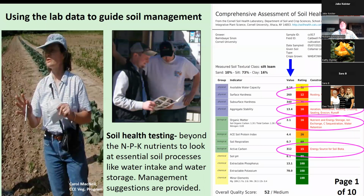Here's where we talk about management. Here's an extension agent, Carol McNeil, a top-notch agent. She's standing in front of a field. Here's a row of cabbage that had a cover crop back here. Nothing grew well in this field. What's going on? It had plenty of fertility, but nothing was growing well, and people were guessing, well, it's this, it's that. But we were able to test it, get this information back, then talk about what we might do, work with the grower, come up with ideas, maybe change management, either tillage, rotation, cover cropping, resting the soil, what have you.